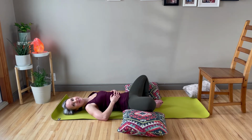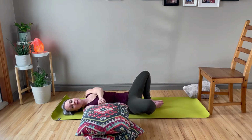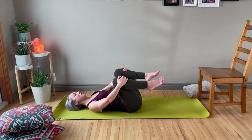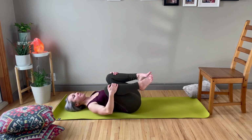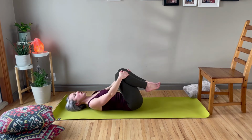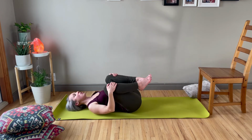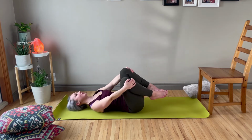Excellent. Good. Now what I want you to do is put those pillows to the side there. And what we're going to do is grab our knees. I want you to pull your feet up, grab your knees, and we're just going to act like we're making circles with our knees. So we're rolling side to side, round, and you can make bigger circles, you can make smaller circles.